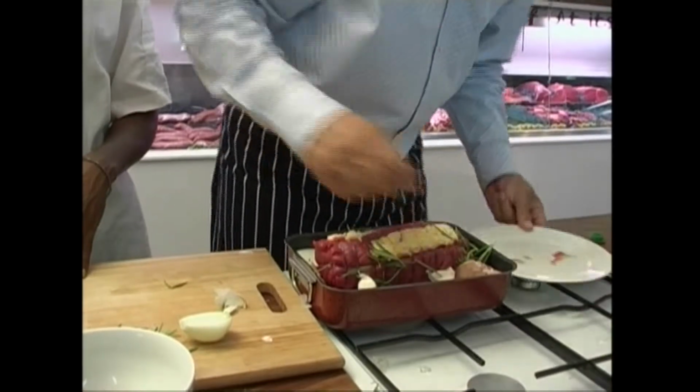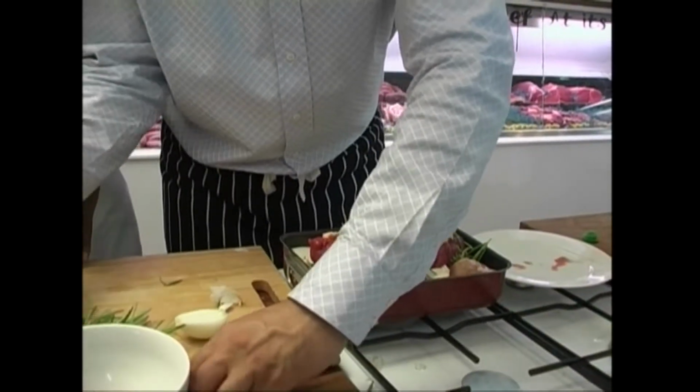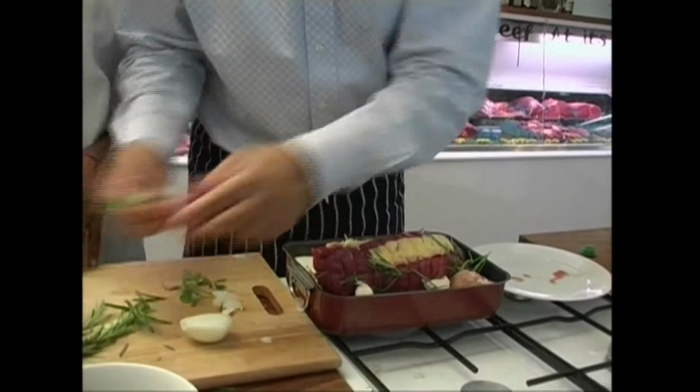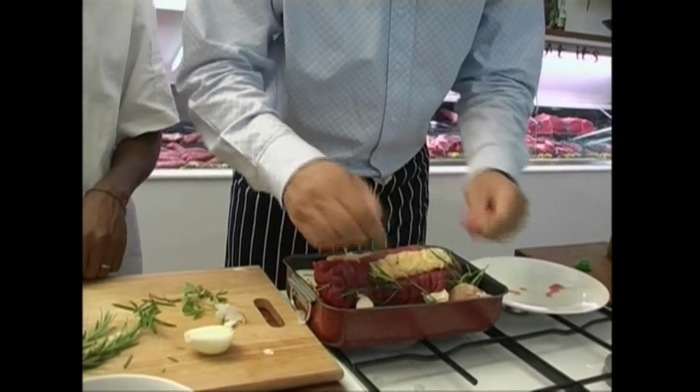Yeah, because most people are afraid of cooking. I think that's what it is. They're just afraid of cooking, okay? There we are. Put a little more in here. There we are. Okay, this is it.